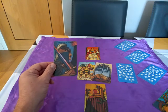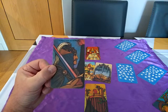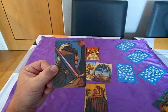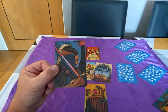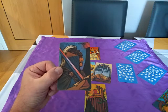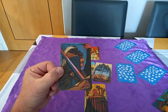So it's the Knight of Swords. Your asset is that once you've got the information and processed it correctly, you're going to be able to move quite quickly on this. And I can see that there will be a lot of communication, a lot of conversations going on via text messages or telephone calls or just verbally communicating things. You're going to be able to take things forward very quickly and very swiftly. Your ideas are going to be put into motion swiftly.